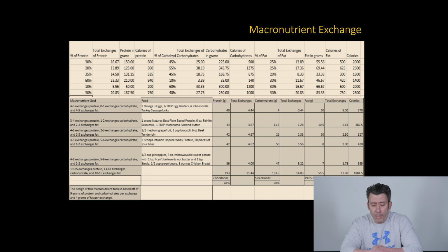Okay. So if you look at the top of the spreadsheet here, I've listed a 2,000 calorie diet made up of 30% protein, 45% carbohydrate, and 25% fat. So what that breaks down to would be 150 grams of protein and 225 grams of carbohydrates and 55.56 grams of fat, so roughly 56 grams of fat. So if you would divide those grams of protein and those grams of carbohydrates by 9, then that is going to give us the number of exchanges of 16.67 and 25 for the protein and carbohydrates. And if we divide the fat grams by 4, that is going to give us a total of 13.89.